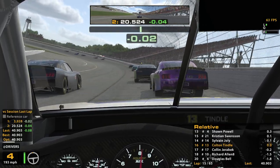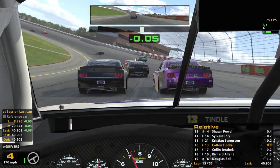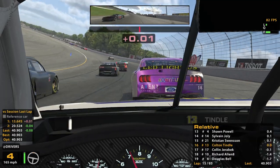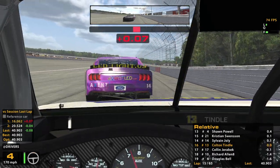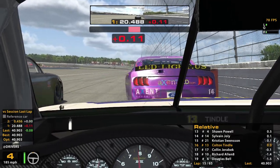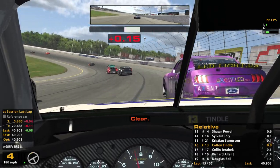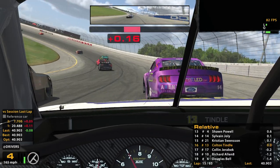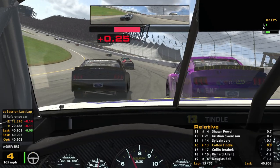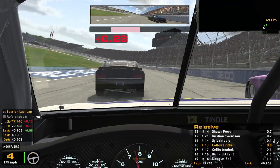No cautions yet. Seems like we might need to do that green flag stop. Sliding out of the corner. Getting weird on exit and on the straightaway, as the car tends to do. We're blocked right now. Couple of guys. Gonna try to push this guy through.